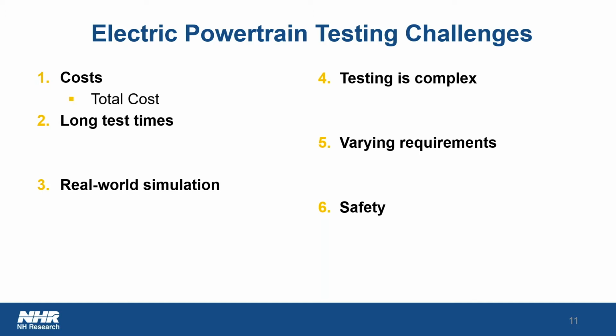So starting off with costs, there are obviously a number of things to look for here, as these electric powertrain systems can be quite large. You have development time costs, facility costs, scalability for future project costs, and more. But these all add up and are a challenge when setting up an electric powertrain test system. Choosing instruments that can alleviate or minimize them is a good way to reduce these costs, and we'll be discussing this today as well.